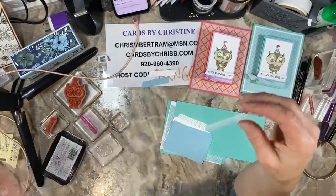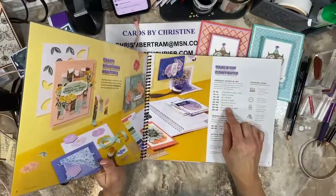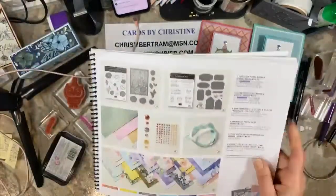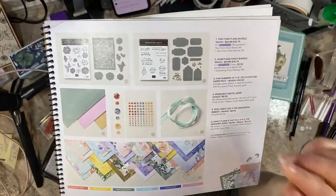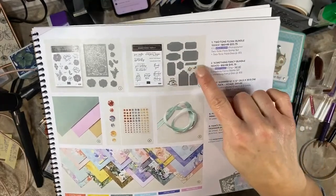It's in the spring catalog. They are part of a double suite called Fancy Flora, I believe. Some awesome labels. Here they are. That little label right there, these are all awesome labels. If you need some labels to put on the outside of your card, these are perfect. Look at how many different ones you get, and that's where that little slanted.